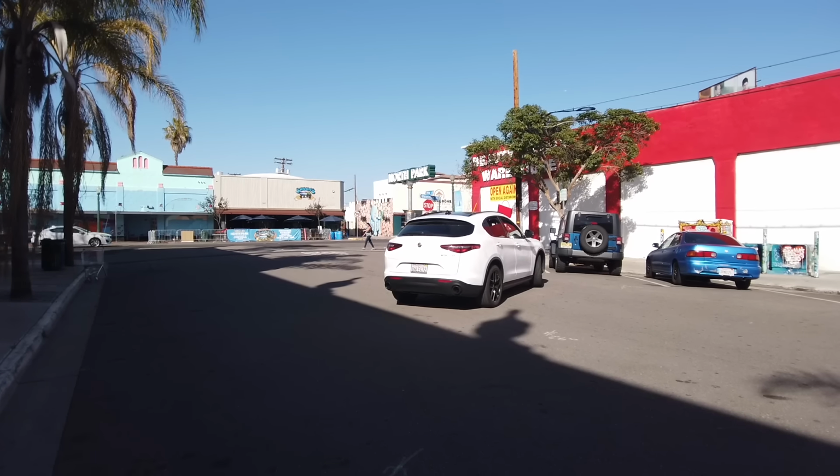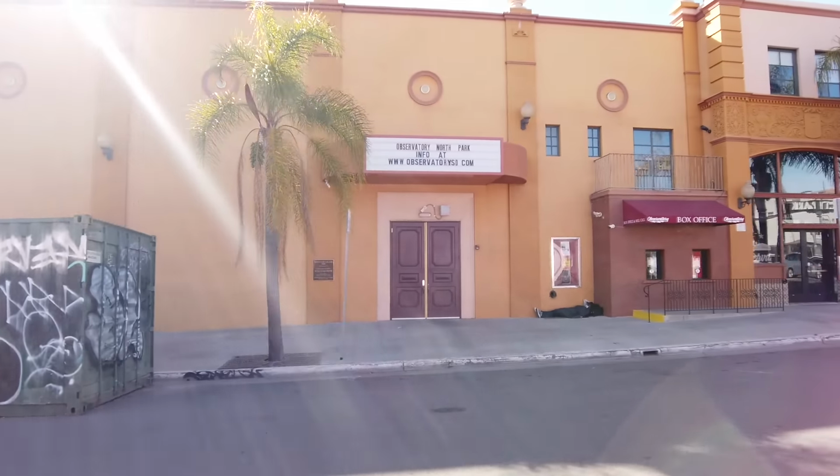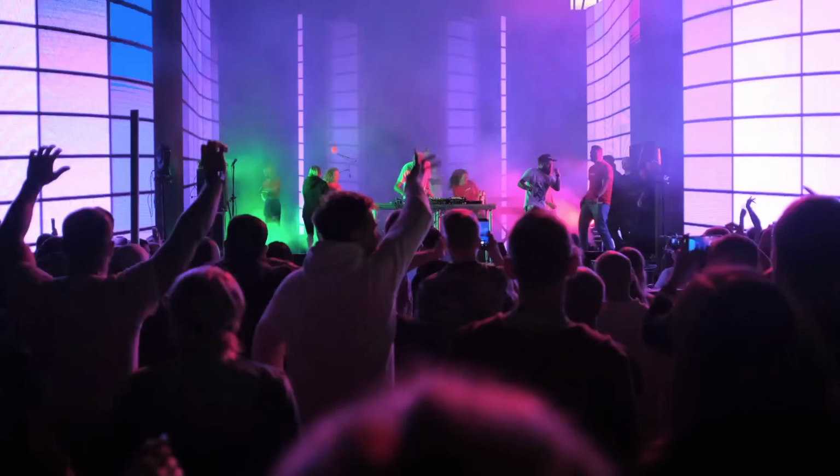I've actually never personally gone to a concert here, but I know many friends that have spent nights here, and hopefully this venue opens up again sometime soon. It's a cozy venue for you to check out your favorite punk band, your favorite DJ, or whoever may be performing that night.